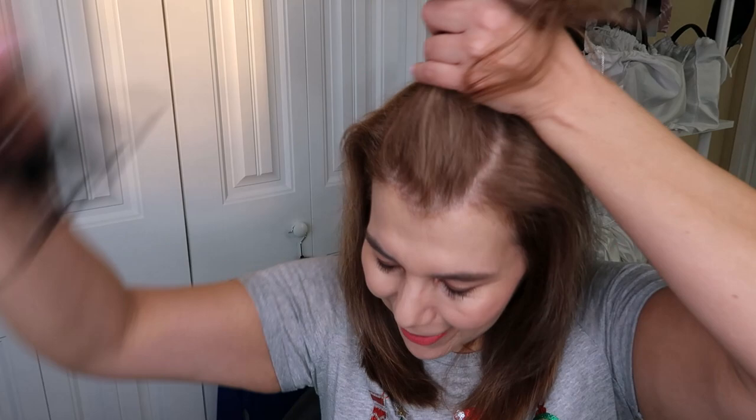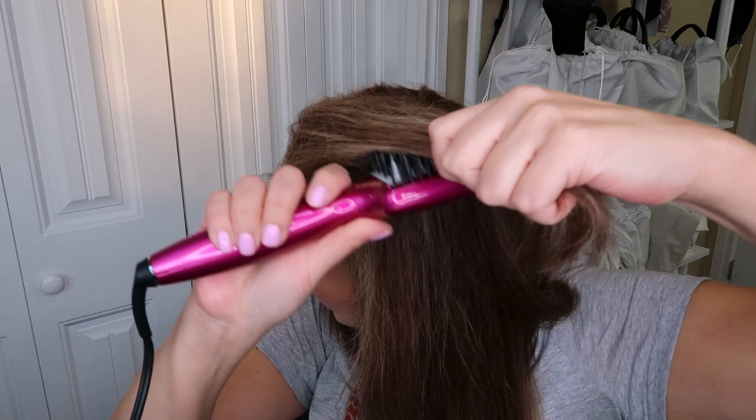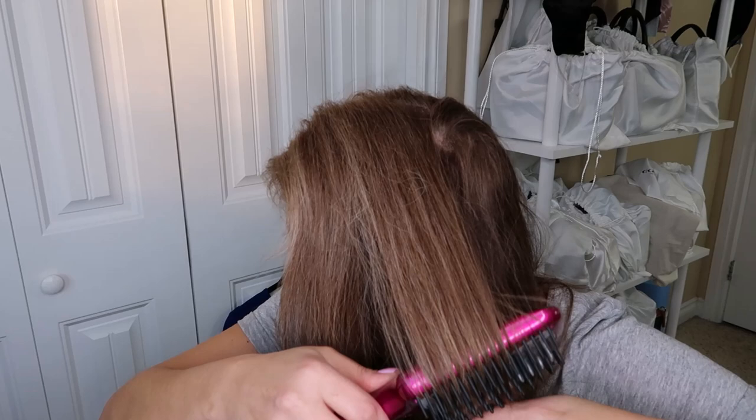Okay, I guess that's it for that side. And there it is right there. Not bad. Let's see how it works on my most frizzy. See at the ends there, it has the most frizziness. And we'll just bring it back and see. Not bad at all. Oops, got frizzy there for a second. Nice and straight. I can't believe that.